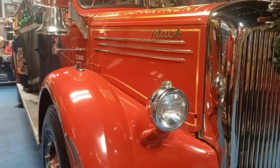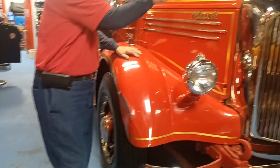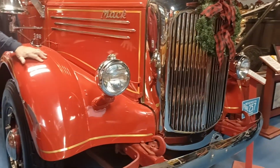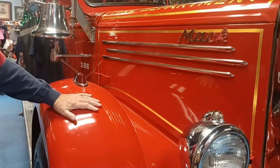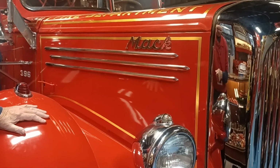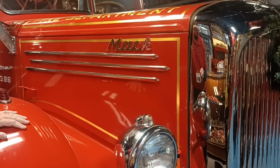They fixed it all up, and then this happened. Same thing with the same fender on the other side. Hopefully they get it up and running. It was cranks and no starter. Well, they got new batteries in it. Now they're going to drain the fuel tank, and they're going to put a camera in the fuel tank to see what's going on in there.